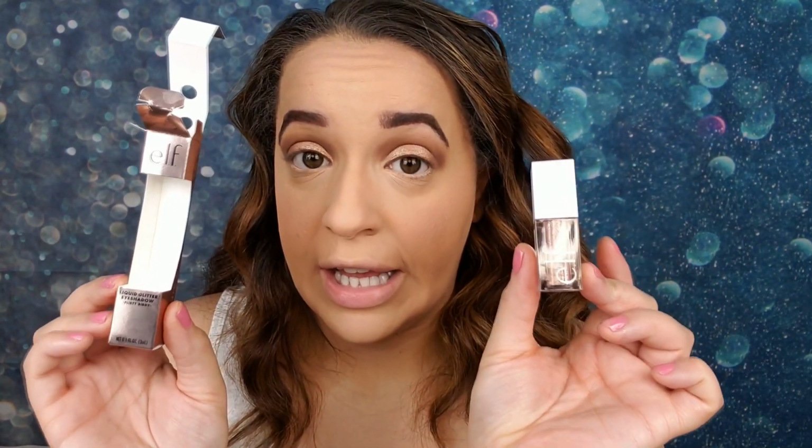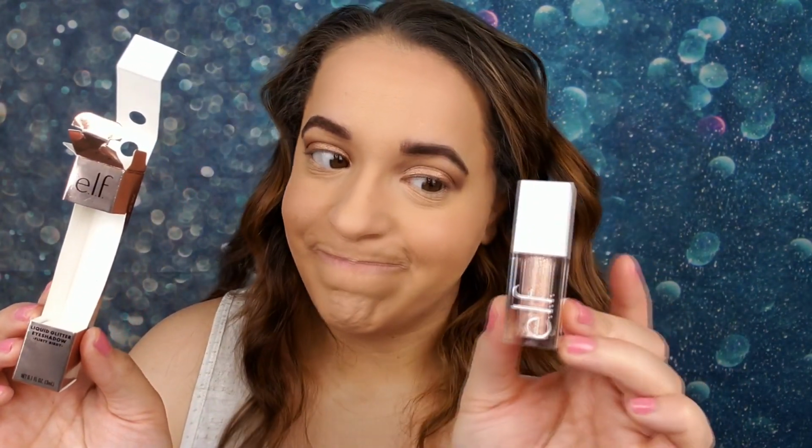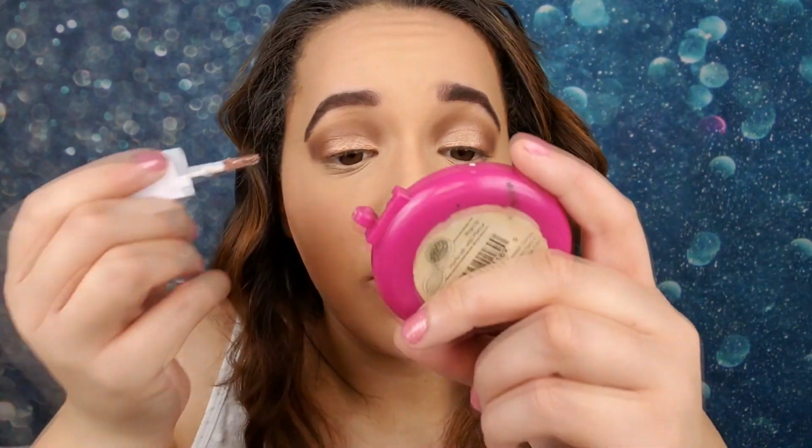So I do want to go ahead and jump in with this liquid glitter shadow. So it comes in this package and it's this tiny. And this is $5, so the shine better be there for $5 for something that tiny. And this is 0.1 ounces. So I'm just gonna go the inner part of my eyelid with this.